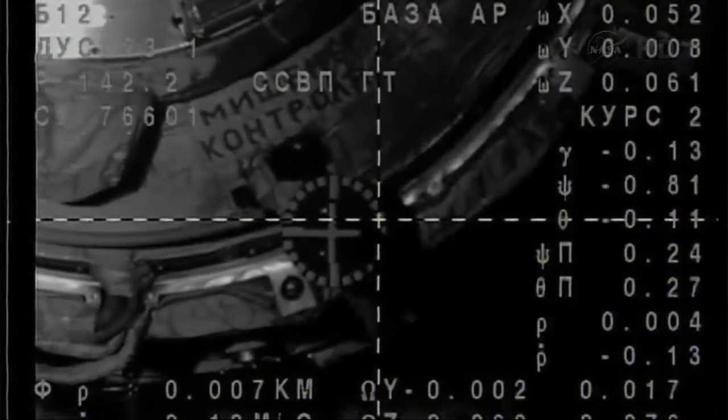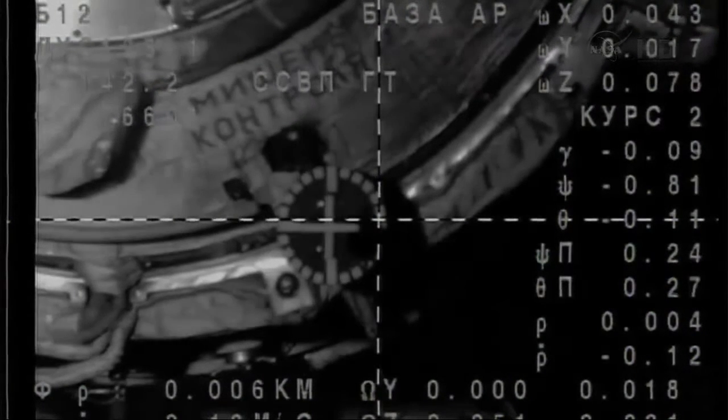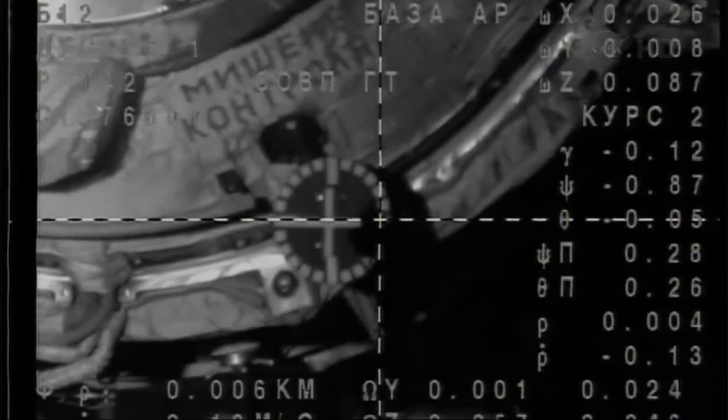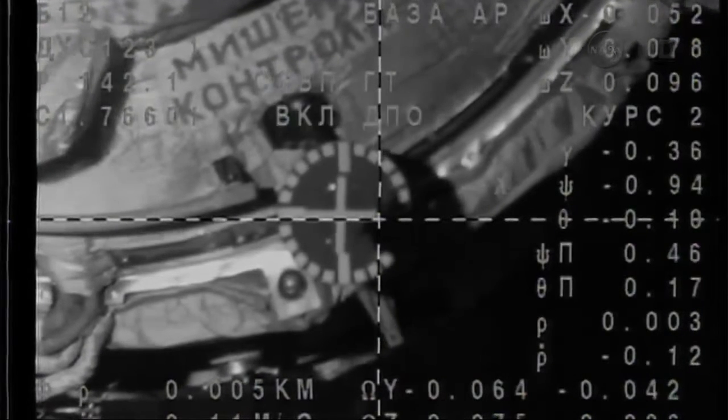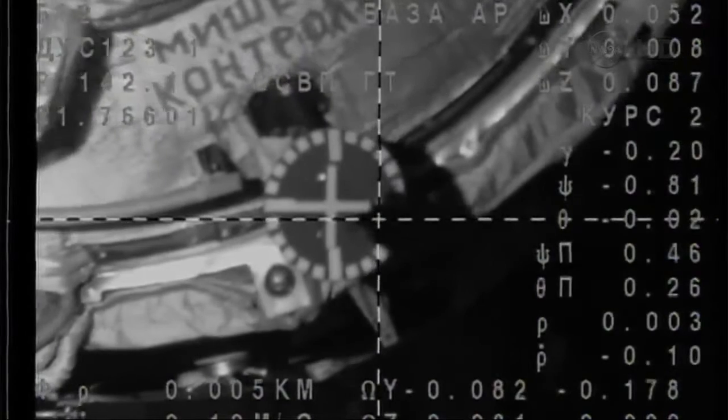Range 4, speed 0.13, it increased. Just a few meters now in between the Soyuz and the International Space Station, standing by for contact and capture. Copy.